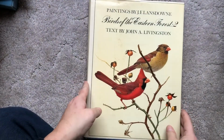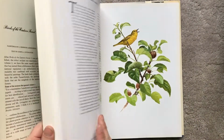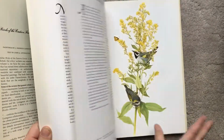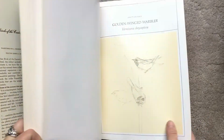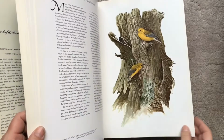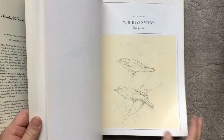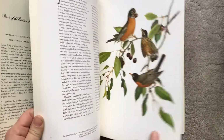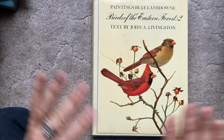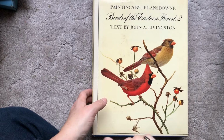So here's another one, Paintings, Birds of the Eastern Forest. It's got paintings of different bird life. Paper's a little glossy. I prefer not to use glossy paper, but you can glue stuff to it, or you can rough it up with sandpaper. So really pretty, nice and detailed. Love that book. And again, they're big. You could fold them in half without having to connect two pages together to make a full page in a journal.